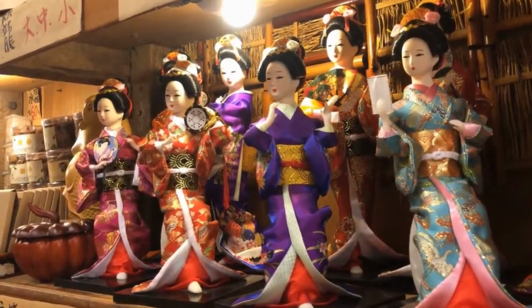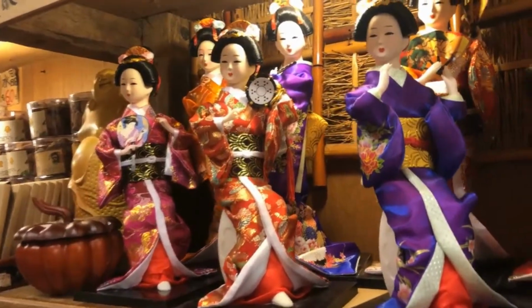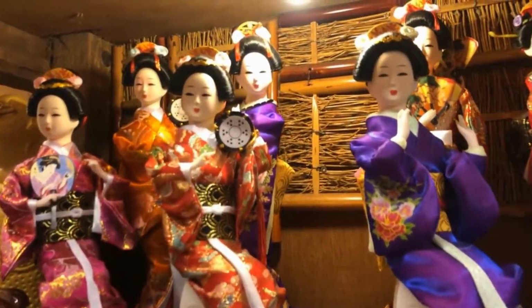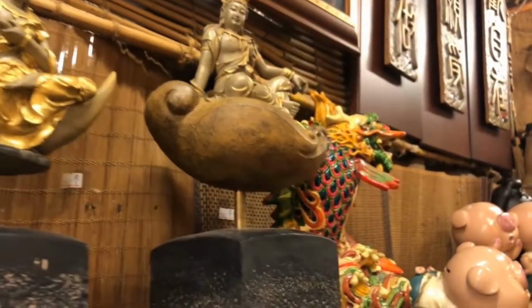The street has a wide variety of shops to amuse you. This shop has such a good variety of souvenirs. Not only this, there are many such shops having a wide variety of souvenirs and decorative pieces to choose from.